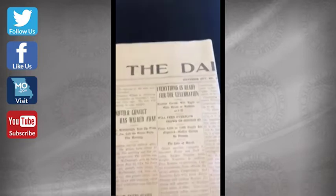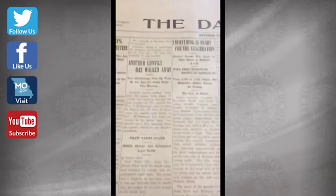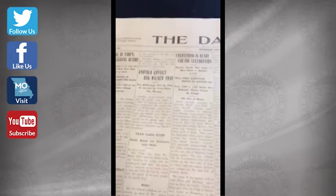So that is all the newspapers that were found in the time capsule. Nope, not true. Oh, we have a couple more left? Okay.